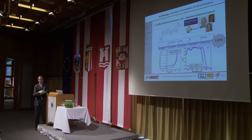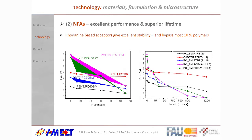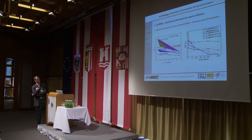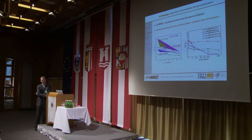And how is the stability of these systems? If you look at them, we compare it here with the PC10, 11, PDB7, so various, and also P2HD, and this is where we would start in the efficiency. These are the 10% polymers, and here is the NFA acceptor with P2HD. And you can see, as I showed you before, many of these high-performance polymers, within a couple of hours, they are down. And actually, this NFA looks fantastically stable, at least for the first test. So let's see in the near future how stable these molecules really are. At least dimerization should not be a reason for degradation in these molecules.